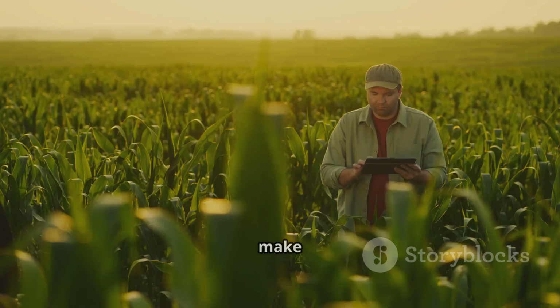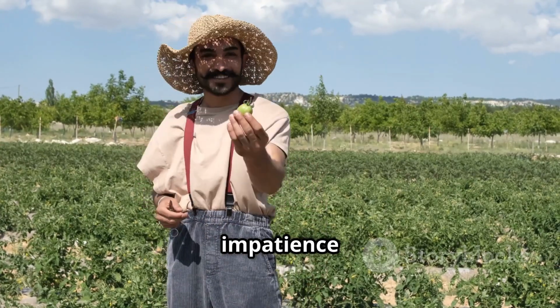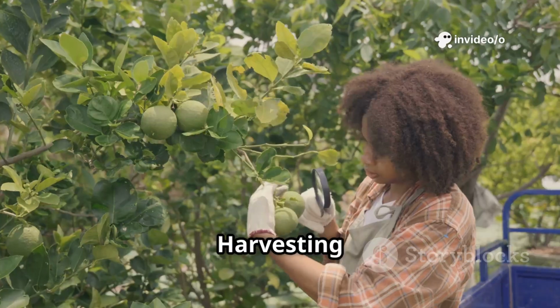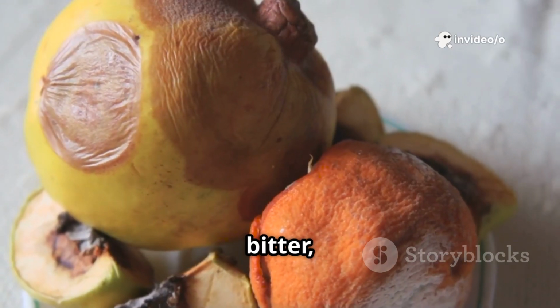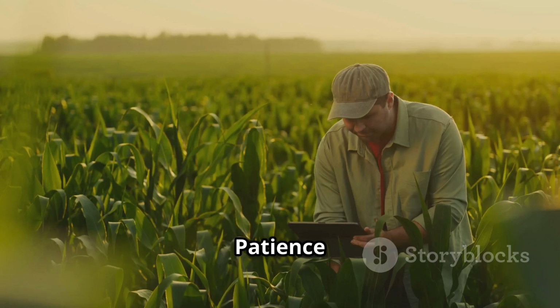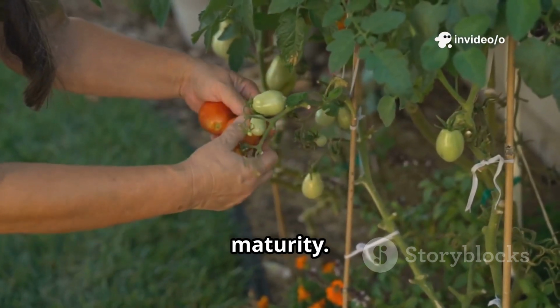Even experienced growers make mistakes that cost them money. Harvesting too early, driven by impatience, means smaller, less flavorful crops and lower prices. Harvesting too late leads to overripe, bitter, or unsellable produce and more waste. The solution? Patience and daily observation. Catch crops in their narrow window of peak maturity.